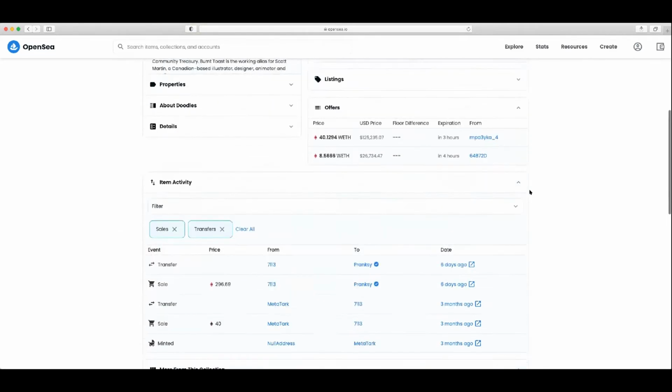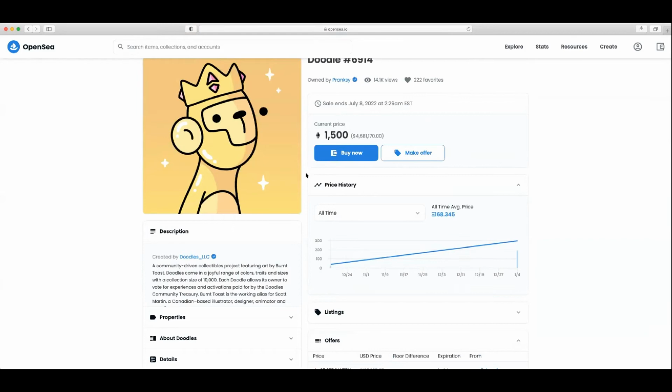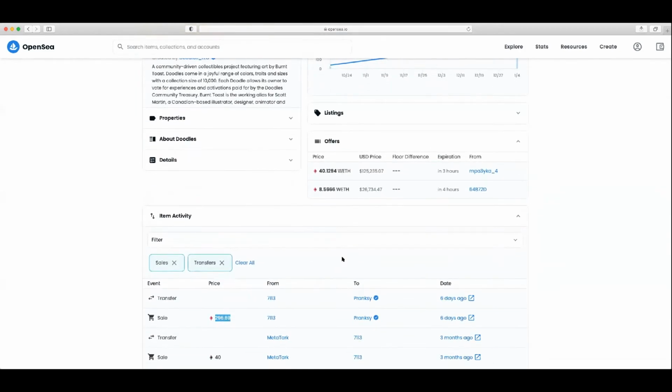Cheap. And here, what is interesting, and I think the most interesting part about the blockchain technology, everything is 100% transparent. So 3 months ago, Metatark, whoever that may be, minted this project. Minting means he literally bought it for 0.123. A few days later, I'm assuming, he sold it for 40 Ethereum, which was probably a big score since he minted it for 0.123. 6 days ago, Pranksy, who's a big influencer in the space, bought this doodle for 296 Ethereum. That's a big number. Big number. And today, he's selling it for 1,500 Ethereum. All of this information is 100% out there.